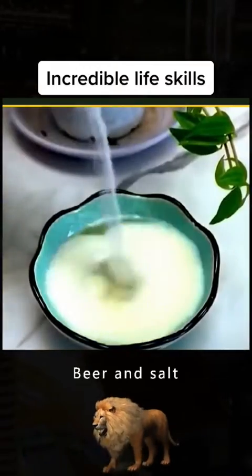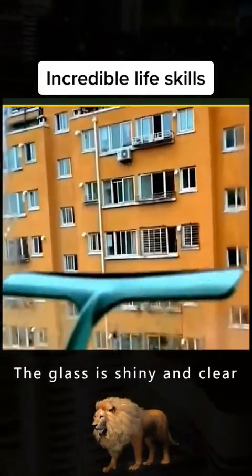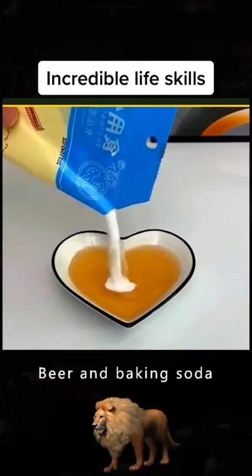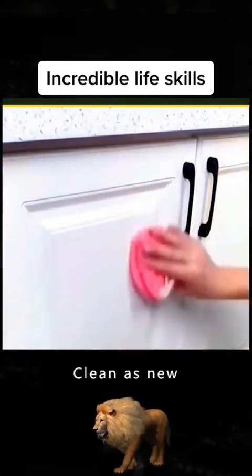4. Beer and salt. Fill a spray bottle. Spray on the glass. The glass is shiny and clear. Look for 1,000 miles. 5. Beer and baking soda. Spray on kitchen cabinet doors. Wipe gently. Clean as new.